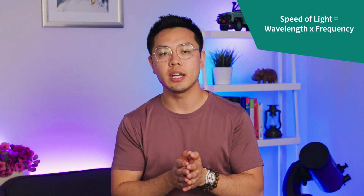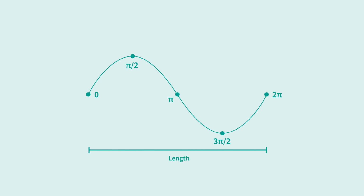Fundamentally, channel sounding leverages the properties of waves in its relationship with wavelength, speed of light, and frequency. Without getting too much into the physics of a wave, what we need to know is that the waves have a physical length, and points along this wave are known as the phase of a wave, with one full wave cycle having phase values ranging from 0 to 2 pi.